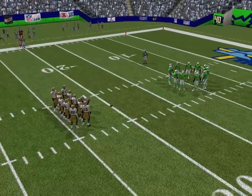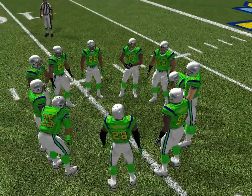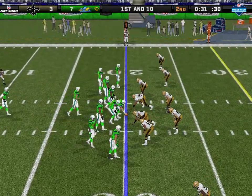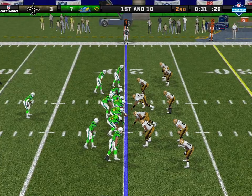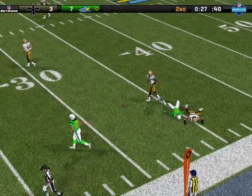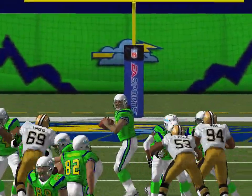They want to increase the lead before half, but they have to be careful and not let the other team back in it with a turnover. First and 10. Ball on the 20-yard line. New Orleans comes out in their nickel package. Gets rid of it. He had it and lost it. Incomplete. Good pressure forced him to get rid of the pass early.